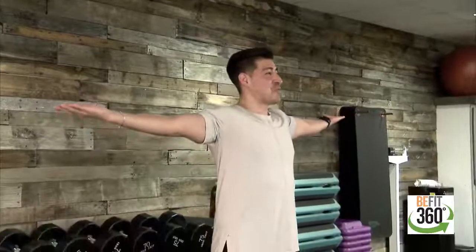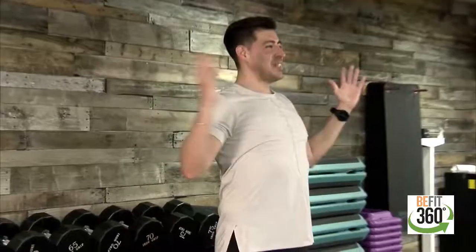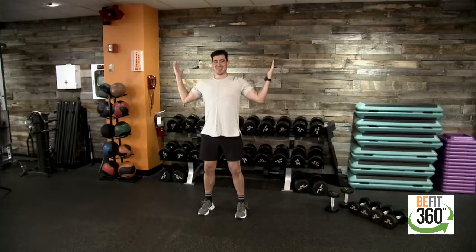I was just thinking about my crew singing YMCA here. A big T formation, so thumbs are facing the back of the room, shoulder blades are rolling back, squeezing together, and a big W with a smile, because I know we're singing.